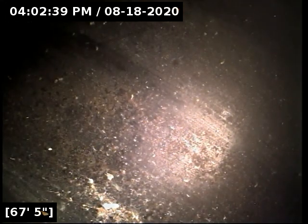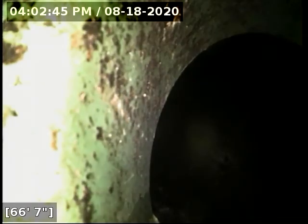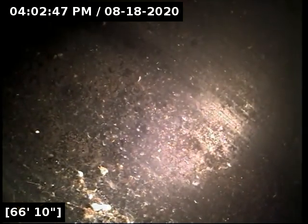And this right here at 67 feet would appear to be the main lateral connection. We're going to go out and do some locates here to verify that. And we'll let the whole line drain out.